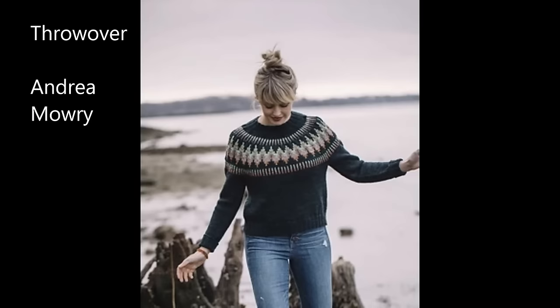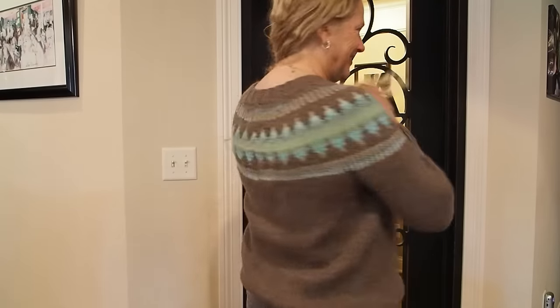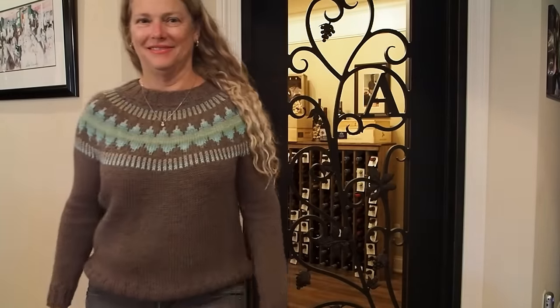I am wearing the Throwover by Andrea Mowry. And she's doing her modeling thing, however, you probably couldn't see that. Anyway, this is my first stranded colorwork project as far as a garment. Yeah, that turned out so beautiful, and you did a great job. Just tickled with it. It was just fun and I enjoyed it a lot.